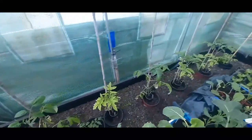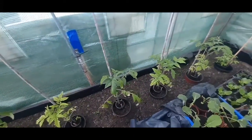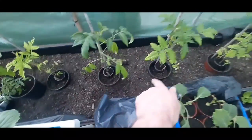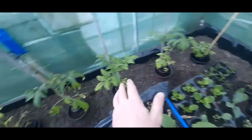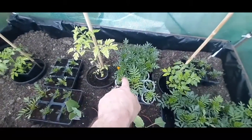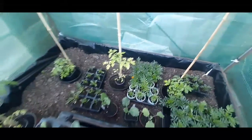Like I say, these are going to be going in Monday. I'll be up here tomorrow getting these brassicas out. They're going to be going in the brassica cage. I'm going to give all this soil here a good soak tomorrow, and then back up Monday, get them transplanted in. Same as with these marigolds, because they're starting to flower now.